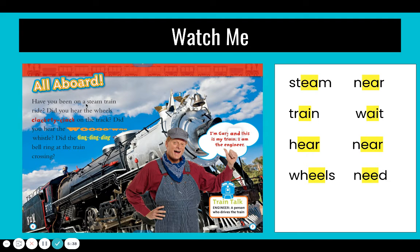Have you been on a steam train ride? Did you hear, EA again, the wheels clackety clack on the track? Did you hear the woo woo whistle? Did the ding ding ding bell ring at the train crossing? So just think of that, using the words near and wait and need, and also other ones that we already know.